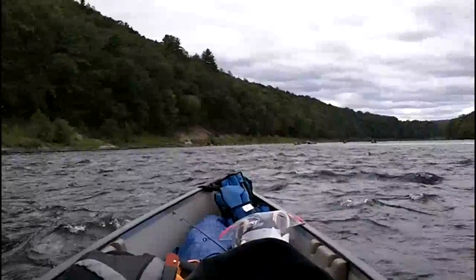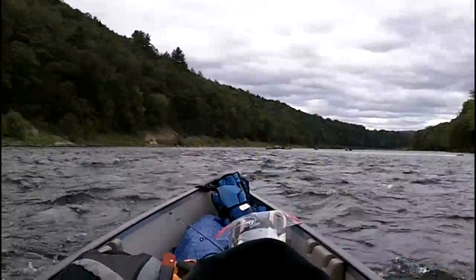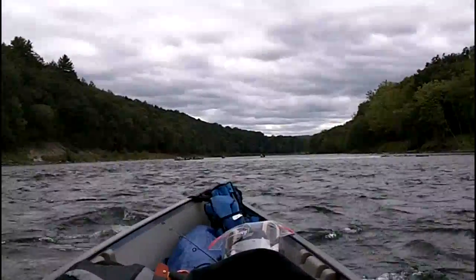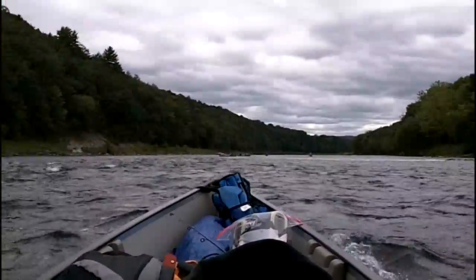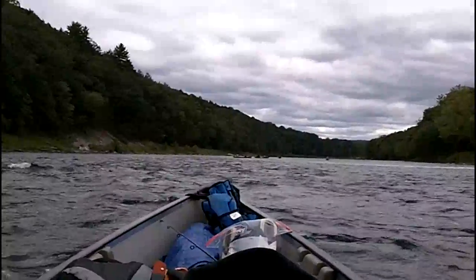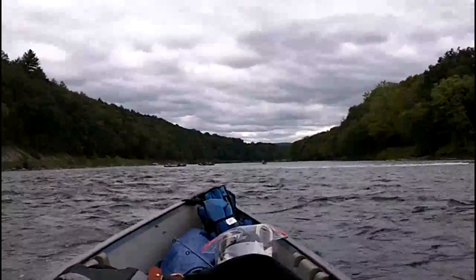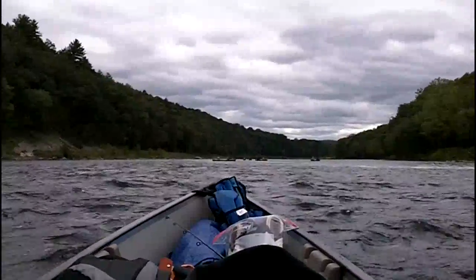There we go. It's probably good to paddle through these. Keep paddling and keep the boat straight. But there's quite a few things that could throw you in, so I'm kind of gonna just go right on by.